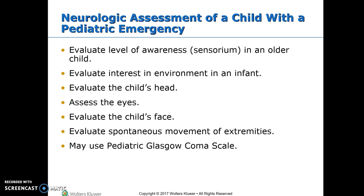In our neurologic assessment of a child during a pediatric emergency, we want to be assessing their level of consciousness. An infant is not going to answer questions about their name and where they're at, but are they looking around? Are they taking an interest in the environment around them? Look at the child's head. Assess those eyes, the pupils, what's happening. Look at their face. Have we had trauma to the head or the face? Look at their movement. Are they moving spontaneously or not?